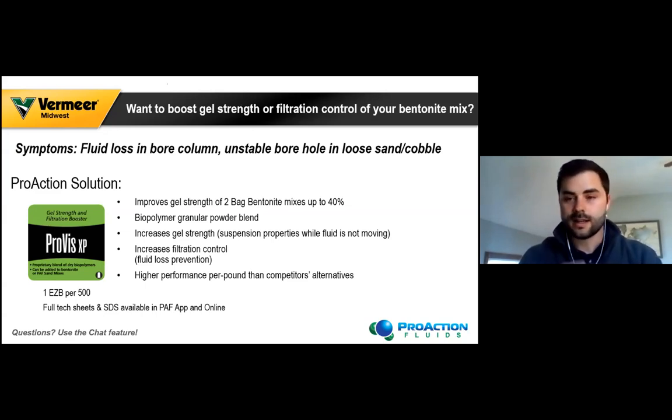So the ProVis has an additive in it. So when we get into more porous sands, you're still going to get some leak off even with a bentonite mix. So that ProVis, the other additive in it, helps seal off those voids and increase your filtration control, gives you a tighter, firmer filter cake, and allows you to do that without adding additional viscosity.